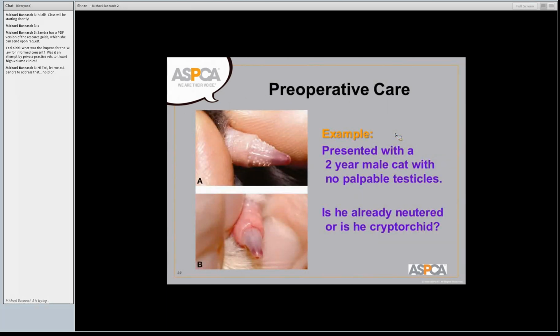Okay, so here's an example of a preoperative care issue. I should put this on 2 slides. The example is we're presented with a 2-year-old male cat with no palpable testicles. And the question to you is, is he already neutered, or could he possibly be cryptorchid? So does anybody know what we're looking at here? First of all, cat penis. And what's the difference between the one on the top and the one on the bottom?